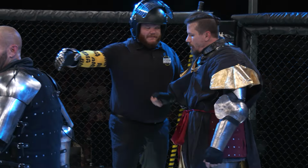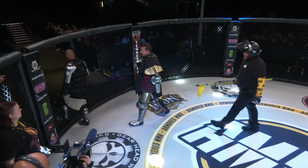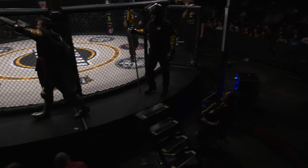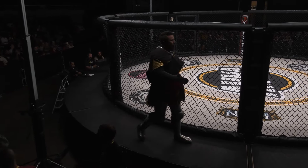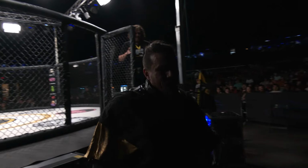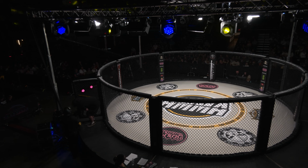These fighters are here giving it all they can in the ring, respecting each other. Just even stepping in the cage, regardless of the outcome, takes guts that most people do not have, to do combat with another person. There we go. Good start to the night. Wonderful start. Set the tone. That's right. They trash talk, but opposite. Match number 2.